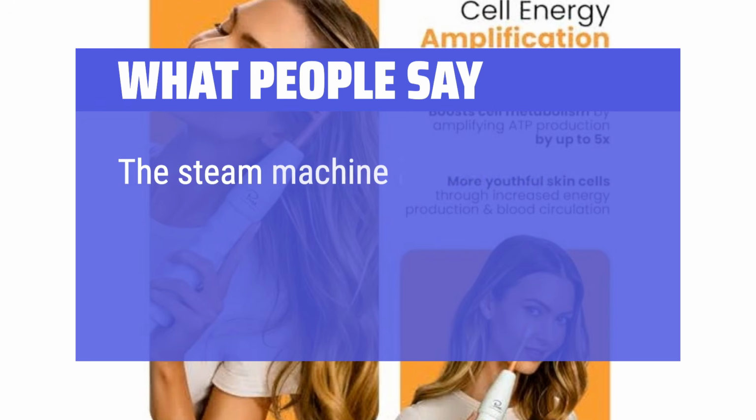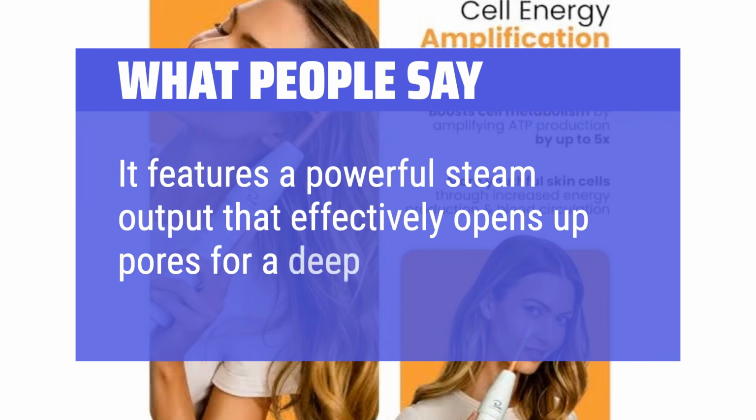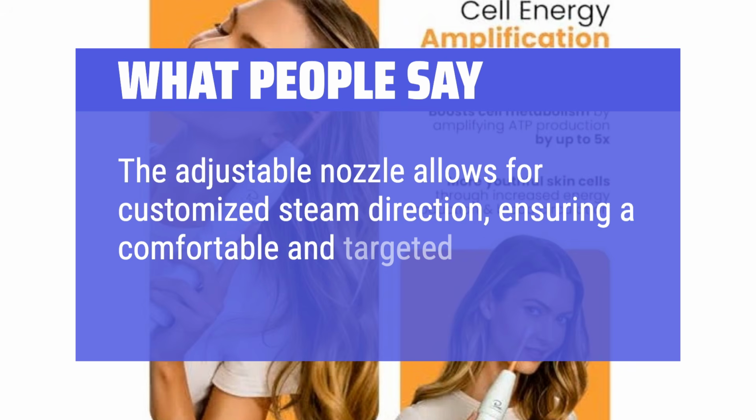What people say. The steam machine is designed with a compact and portable body, making it easy to carry around. It features a powerful steam output that effectively opens up pores for a deep cleanse. The adjustable nozzle allows for customized steam direction, ensuring a comfortable and targeted facial treatment.